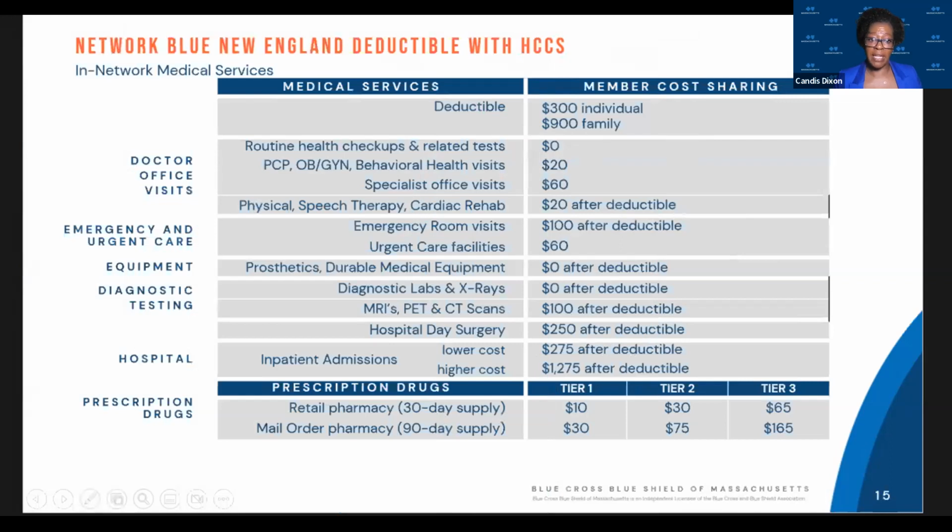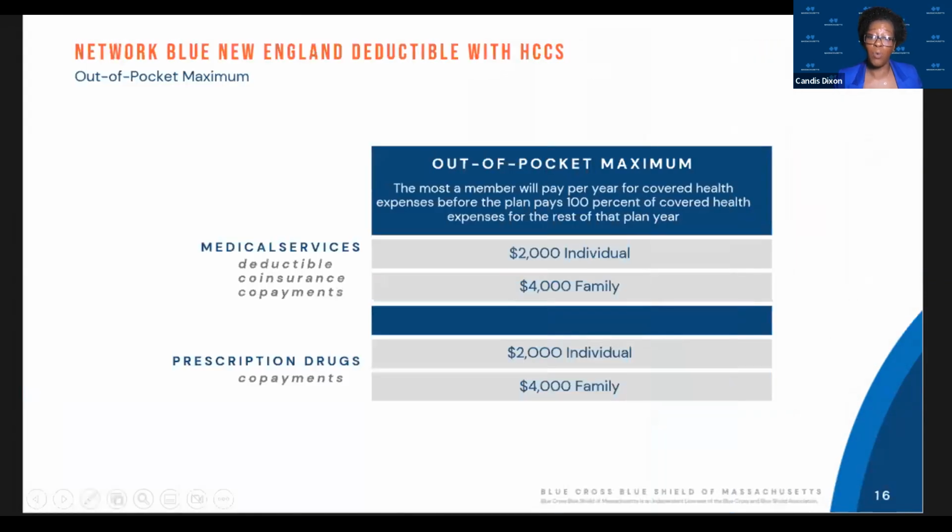Now, for our Network Blue New England deductible, we have that $300 deductible for individual, $900 per family. Even though this is a deductible plan, you will see that some services are not subject to the deductible. You simply pay nothing or co-pay for services. On this plan as well, you are protected by the out-of-pocket maximum. The most you will pay each plan year for co-payments, deductibles, and co-insurance is $2,000 and $4,000 for the family. Please keep in mind this plan does have the separate out-of-pocket max for prescription medication, and that is $2,000 per member, $4,000 per family.